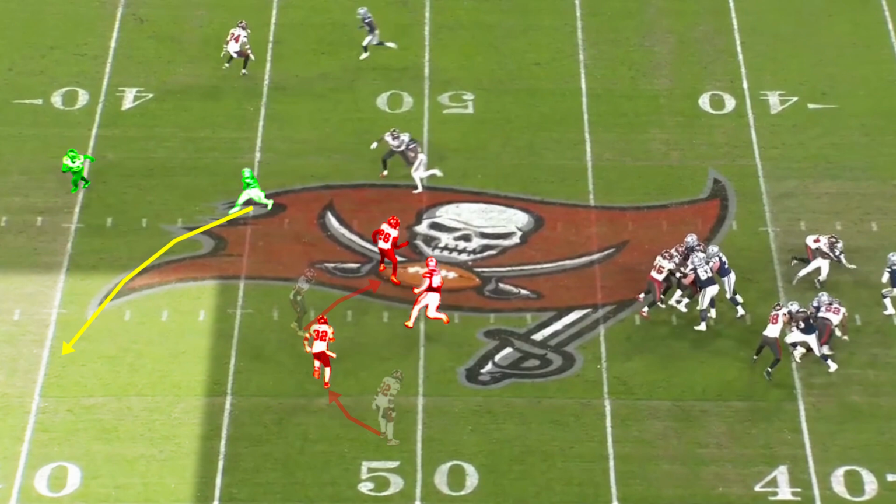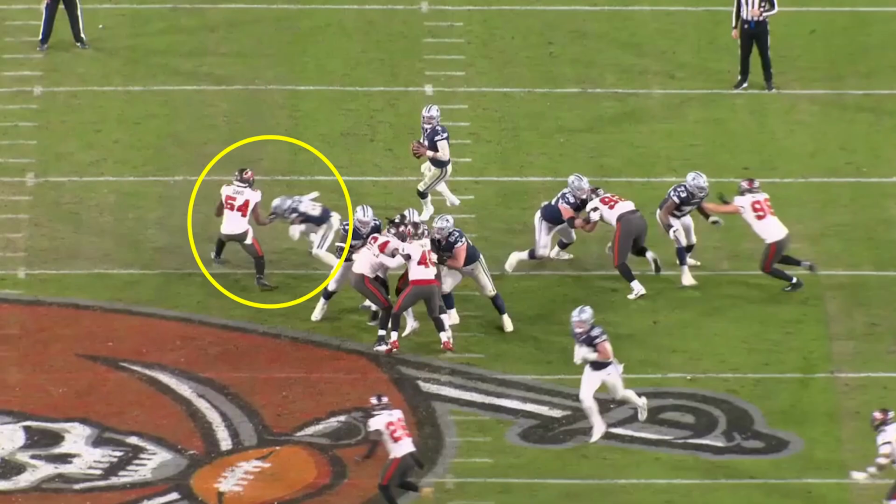That leaves Lamb running one-on-one against the safety into a wide open space, a clear matchup advantage for the offense. In the pocket, we can see Ezekiel Elliott executing a key block on the edge to buy enough time for the routes to develop downfield. Prescott also set that up. He created a wall in front of him by setting his protection properly that neutered the Buccaneers' pass rush.